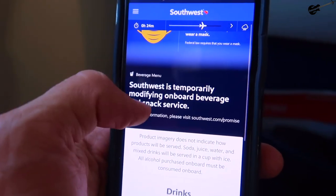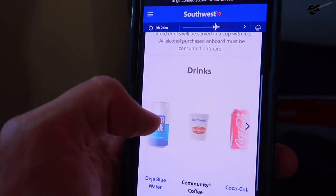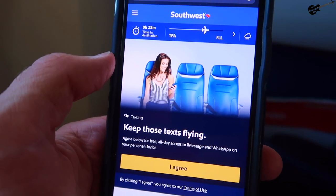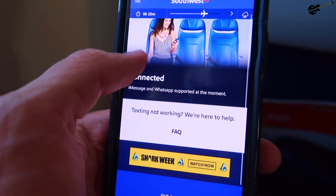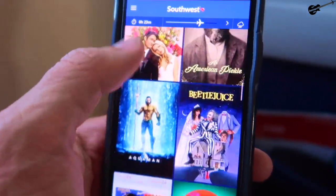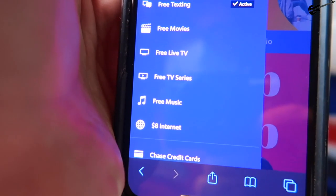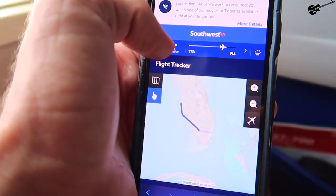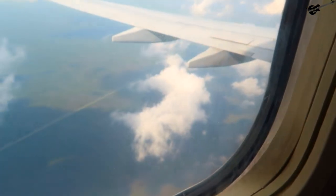Southwest's drink menu can also be found on here if they were gonna serve it, but I do have to note that the one I'm currently showing is outdated, as their full menu is back in 2022. Another nice thing of Southwest is that texting's free, movies and TV shows are in abundance, and there is also free live TV, music, and audio playlists. Wi-Fi is not, but it's always $8 on every route. Unless you're an A-list preferred member, then that's also free.